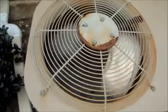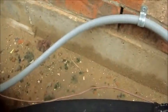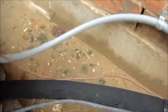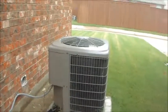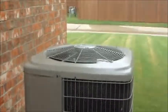And this thing, I will say, the suction line, oh, it's getting cold and sweaty. The other day it was really hot and it wasn't getting cold and sweaty, but this thing, I will say, it pushes out ice cubes, but not as well as its big brother over there, though.